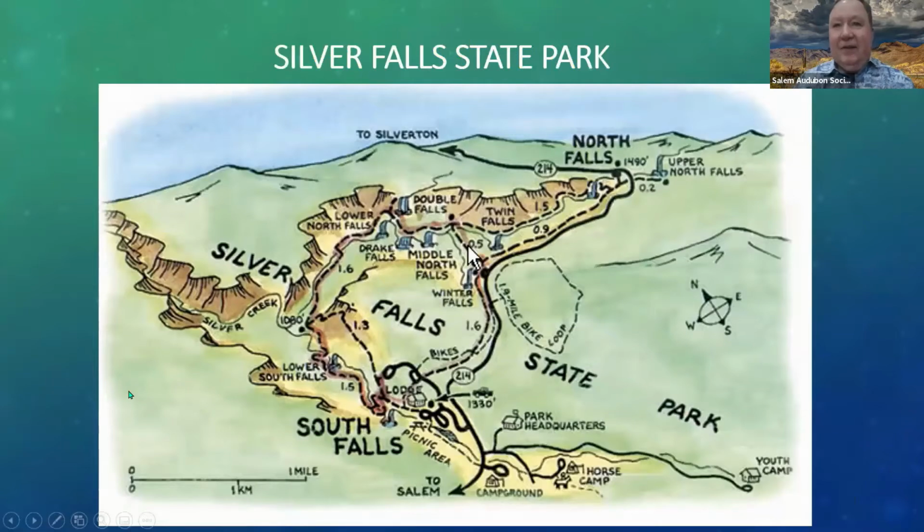Here's a nice little map. The other way you can come in is go to Silverton and go through downtown Silverton and take Highway 214 and come in the other side on the North Falls side. When you come in from Salem here, you'll come up and you'll come to the South Falls end. So if we start down here, there's the North Falls, the Upper North Falls, probably about a quarter or half mile walk up from the main parking lot here up to the Upper North Falls.